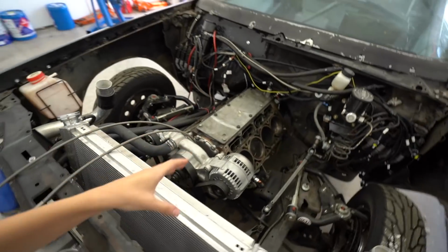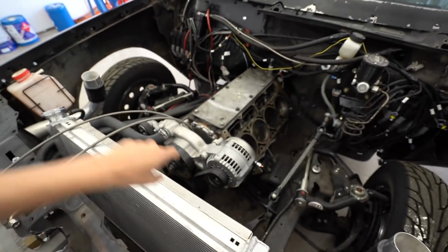We are going all out on the 6-liter iron block. We got a rotating assembly from Texas Speed. It's a balanced 408 stroker kit. So we got to pull this block out. We're going to take it to the machine shop to get machined, and then we're going to assemble everything.